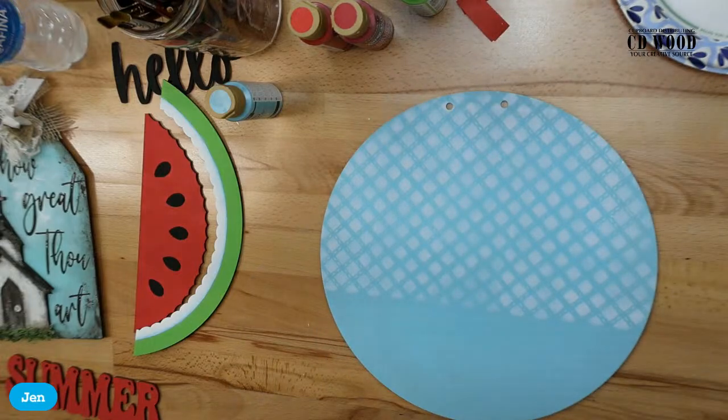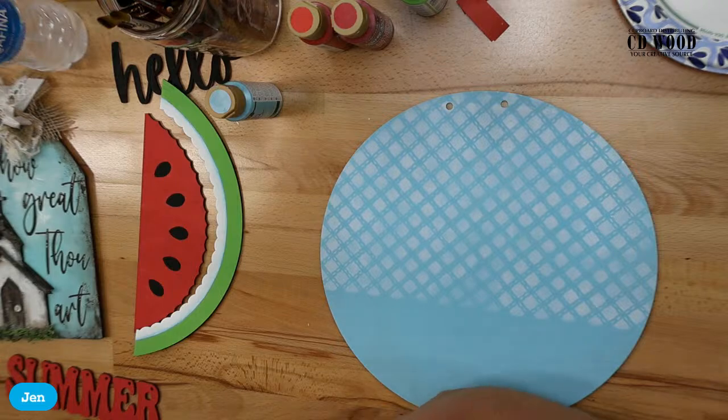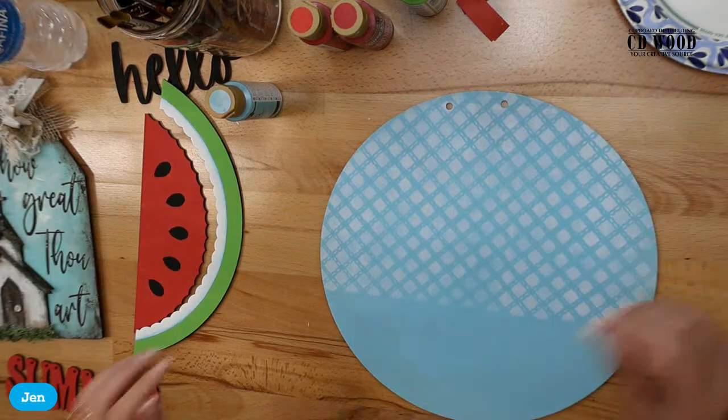I'm happy with that. I've got confetti on my tape, guys. That's how much confetti is in this room. We're going to be finding confetti. There's some stuck on the signs, and the words, and everything.